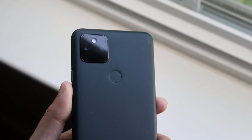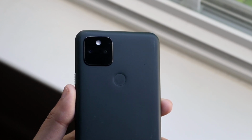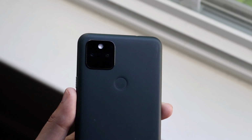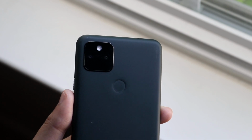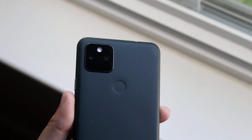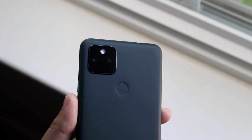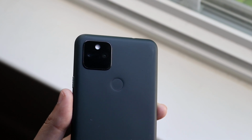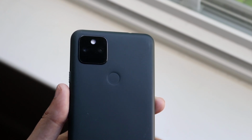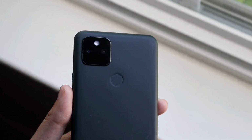Now in my opinion, the phone has this weird texture, and I said the same thing about the 5a as well. Apparently it's built out of aluminum. I feel like it's in the middle of aluminum and plastic. It doesn't feel as plastic as the S21, but it doesn't feel as premium as something like the iPhone 12 Pro or iPhone 12 or whatever the case is. I understand it has glass on the back, but this one sits in a weird spot. I don't know what it is, but it just feels a little bit different.